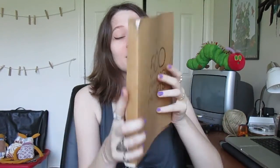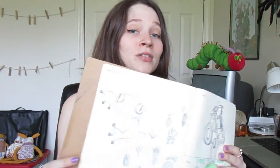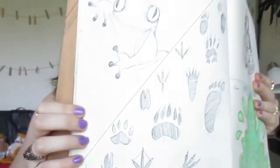Guys, guess what? I'm halfway through the book. And I got a cool camera. It's actually a really cheap camera, but it's way better than the one I was using before. So instead of awkwardly holding the pictures up to the camera like this, I'm just gonna film it from above with cool music playing. So yeah, let's go.